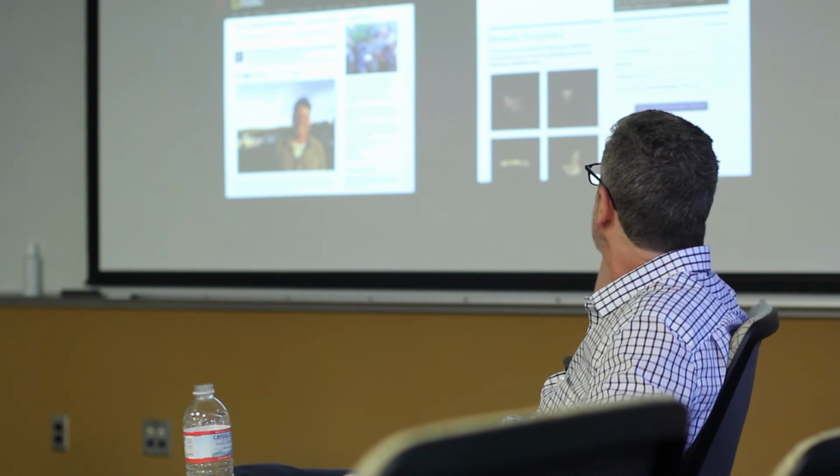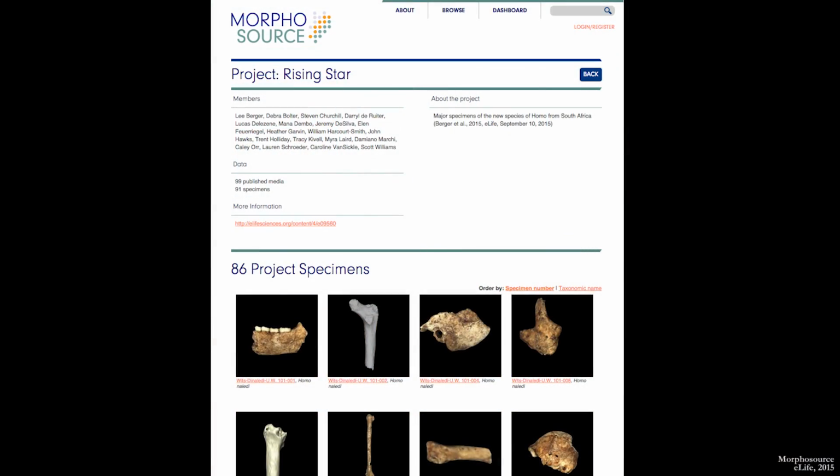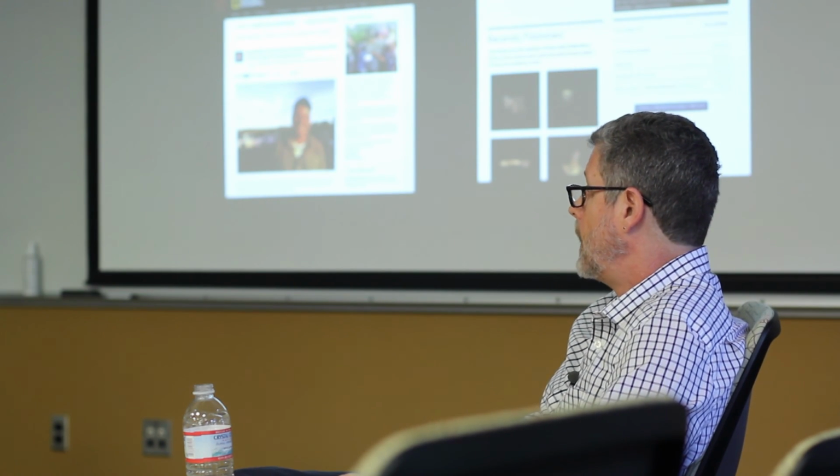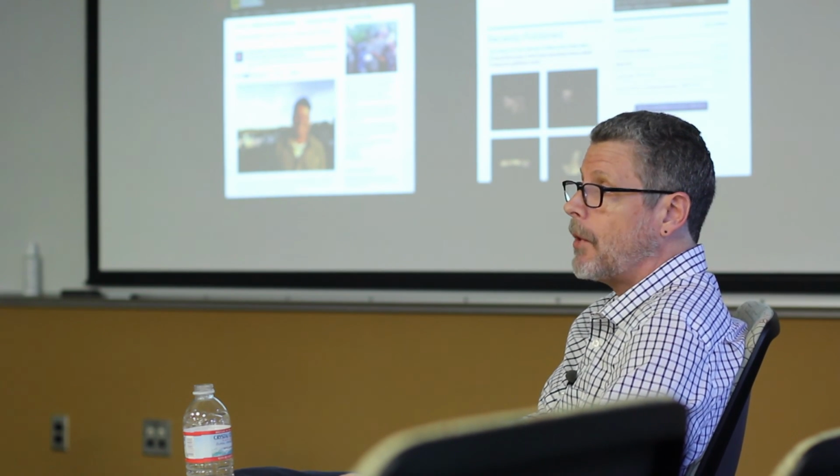The other thing that I'll say that we've done, MorphoSource is a Duke-hosted platform for sharing three-dimensional images of fossils. And we've published about 80 3D files of about 80 of the naledi specimens on MorphoSource, and anybody can go and download them and 3D print them. And we've had people who, on the day we announced, printed casts and took them to their classes. And we're really proud of that.